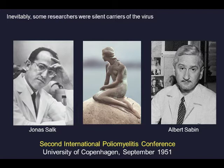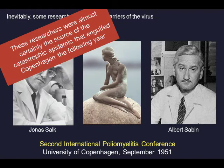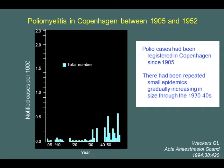Inevitably, some researchers were silent carriers of the virus, and these researchers were almost certainly the source of the catastrophic epidemic that engulfed Copenhagen the following year. Polio cases had been registered in Copenhagen since 1905, and there had been repeated small epidemics gradually increasing in size through the 1930s and 1940s.